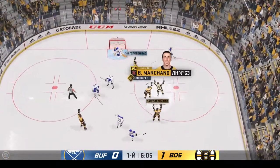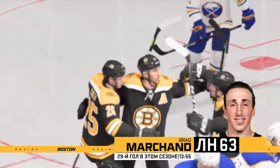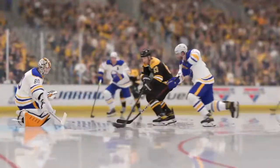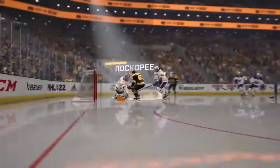Scores! How you doing? Whoa! They create that speed and that room off the rush. Great shot beats the goaltender clean. Not just a great shot, he's on the move. The snapshot beats the goaltender who's not even set yet.